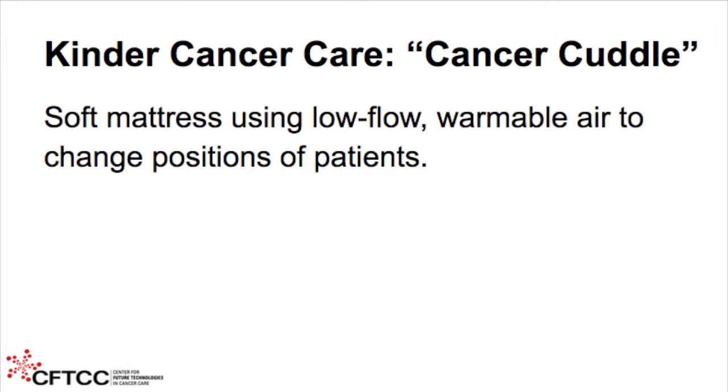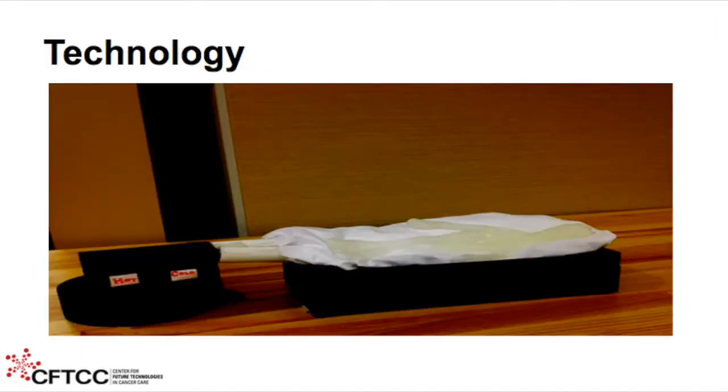So the technology that we're developing is best described as a soft mattress that uses low-flow warmable air that changes the positions of patients. And this is an image of a patient who is quite pale here, who is lying in bed, and they're in a cushion that is deflated on the side that's closest to the screen and inflated on the other side so that it provides some turning, and then that can alternate over time. And you can see as well there is an option for warm or cool air to circulate.